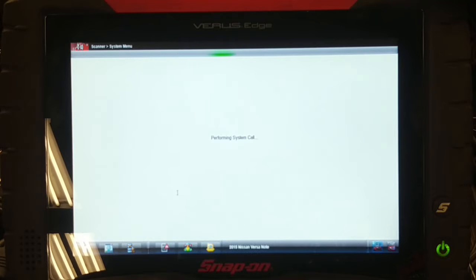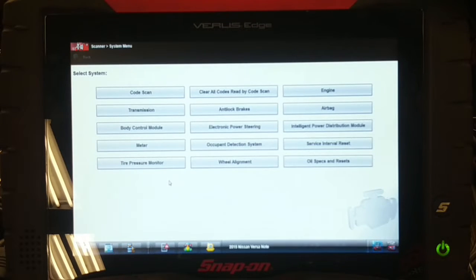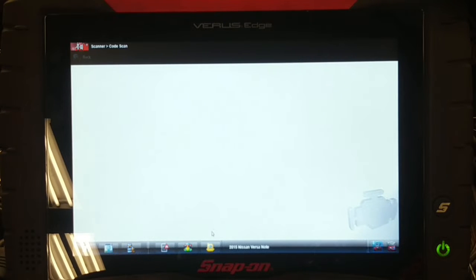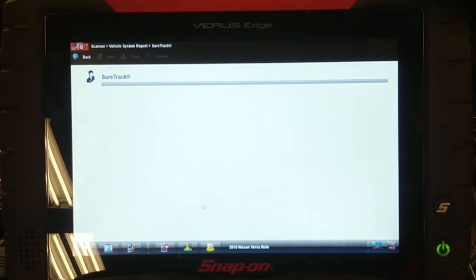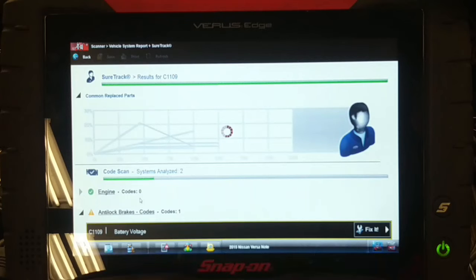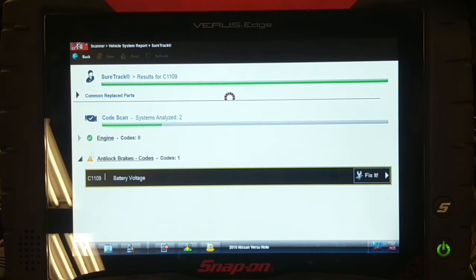I'll have to Google what similar version of this vehicle was sold in the US. That's the trouble with the Snap-on scan tool. Sometimes it doesn't address the Canadian market vehicles. I got the key on, I've got the scan tool connected. Hopefully it's reading this vehicle. Let's try doing a code scan. Of course, whenever you ID the vehicle incorrectly, you have to be a little bit suspicious about any fault codes. Battery voltage code in the ABS.